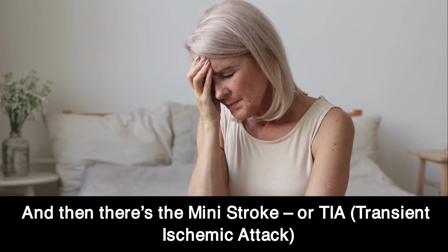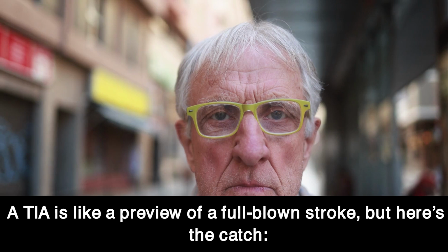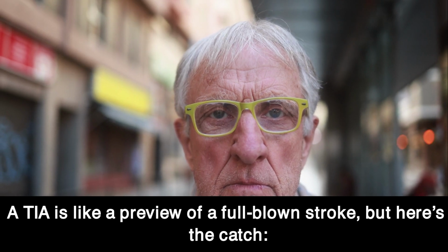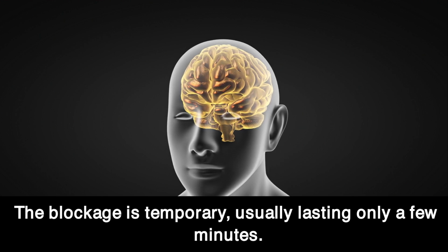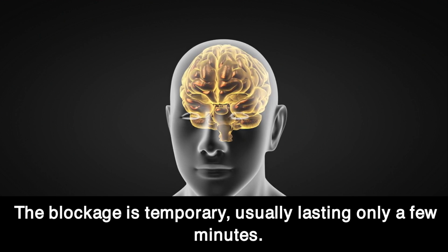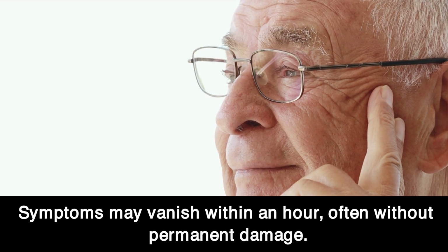And then there's the mini stroke, or TIA, Transient Ischemic Attack. A TIA is like a preview of a full-blown stroke, but here's the catch. The blockage is temporary, usually lasting only a few minutes. Symptoms may vanish within an hour, often without permanent damage.